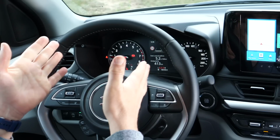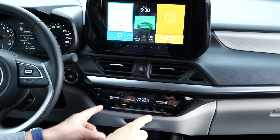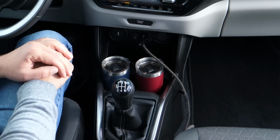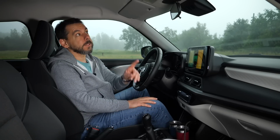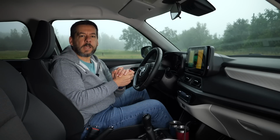So we have the new instrument cluster, we have the new infotainment display, and we have new climate control switchgear. At the bottom of the console are 12-volt and USB outlets, and you can order an optional wireless charger or replace the regular dome light bulb with an LED one. They were trying really hard to fill those accessories catalog pages with just about anything.